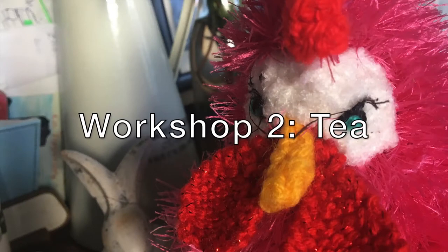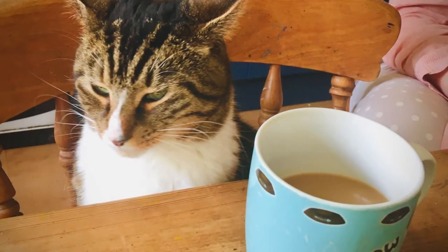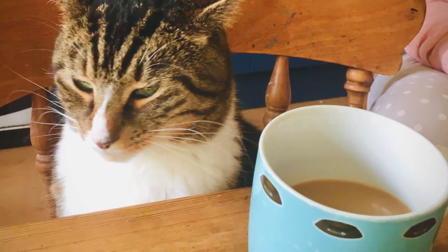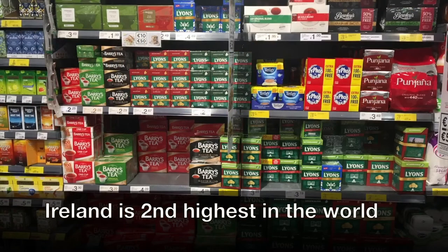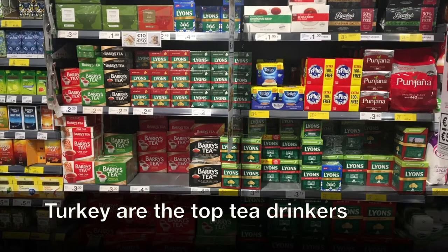Welcome to Workshop 2, all about tea. In Ireland, we drink approximately 1,460 cups of tea each per year. And this means that we are second in the world for tea consumption per capita, with Turkey topping the tables.